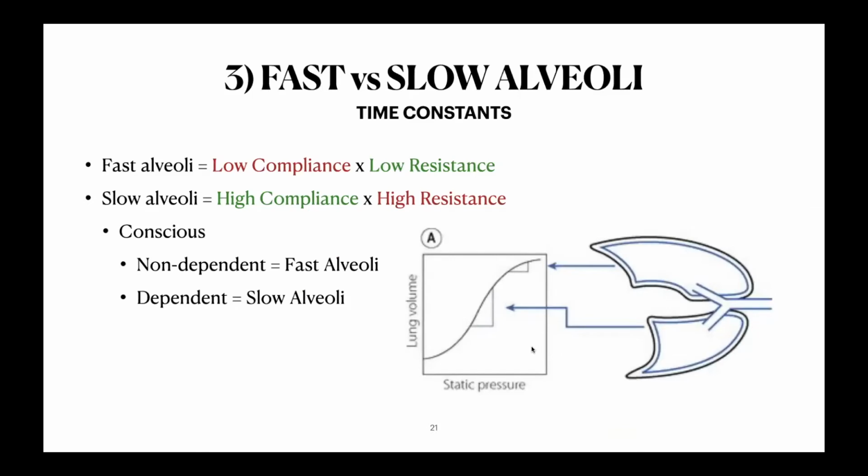Now, if there's any questions, I want you guys to write this down because I'm happy to go through this again. Now, we're just going to review last week's concepts on time constant. So a fast alveoli has low compliance and low resistance, and a slow alveoli has high compliance and high resistance.